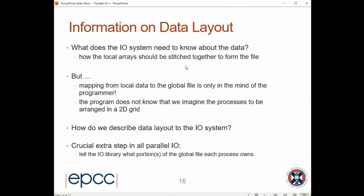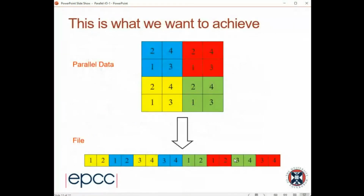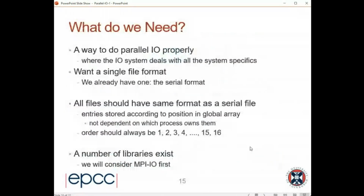So the crucial step in parallel I/O, okay, clearly you're going to open a file, write the data, and close the file, but the crucial extra step in parallel I/O is we have to tell the I/O library what portions of the global file each process owns. That's the crucial additional step in parallel I/O that you don't have in serial I/O. You have to say, okay, I'm process 3, and I have 4 data items, but they should go in that location, that location, that location, and that location. Now, all the libraries have their own way of doing this.